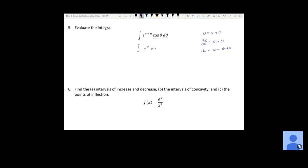All right, so now if we integrate that, what are we going to get? Good, just e to the u. And again, because it's indefinite, we do need the plus c. And then our last step, we just plug the u value back in. We're just going to get e to the sine theta plus c. That is our answer.